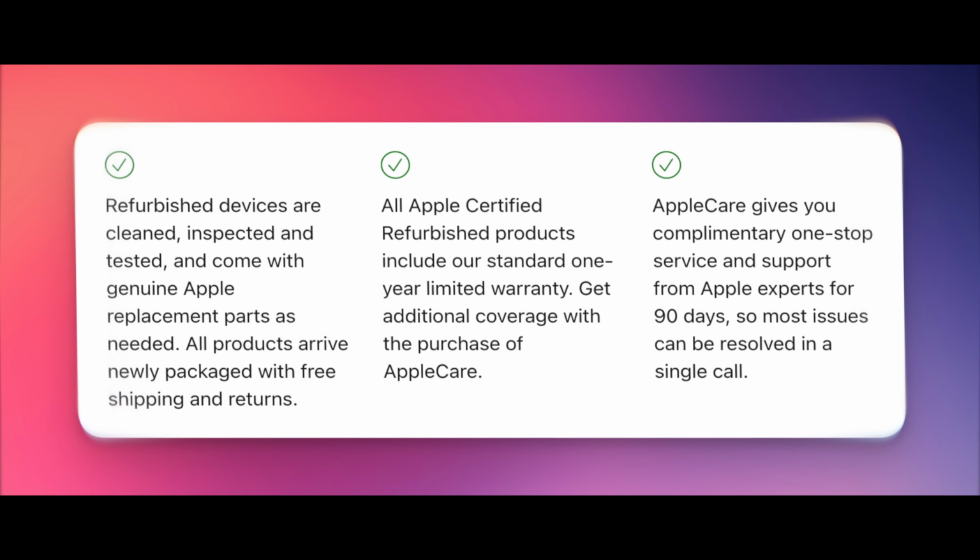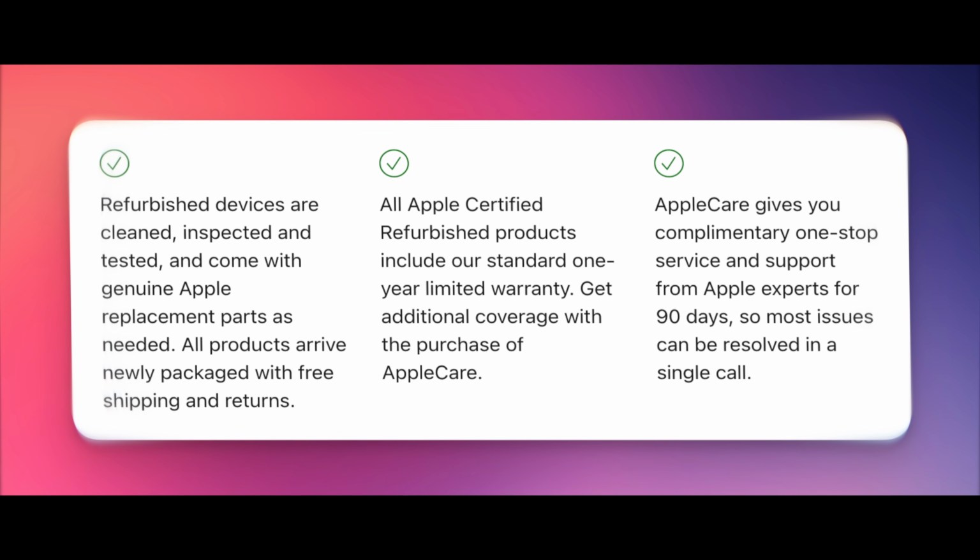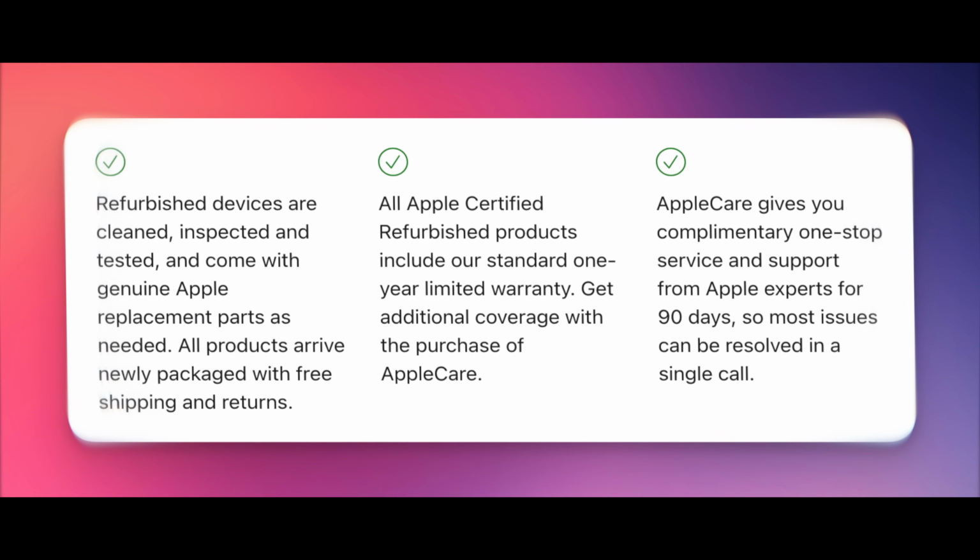And worst case scenario, you have a 1-year limited warranty, which Apple is genuinely really flexible about. You also just have the ability to purchase AppleCare, which you could do either at checkout or within 60 days of buying this device. So yeah, for all intents and purposes, this is a brand new computer.